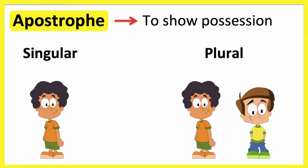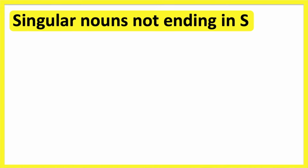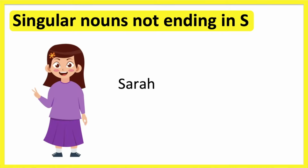Now let's go through the different rules. Singular nouns not ending in the letter S. The rule for singular nouns not ending in the letter S is to add an apostrophe followed by the letter S. For example, Sarah is a singular noun.